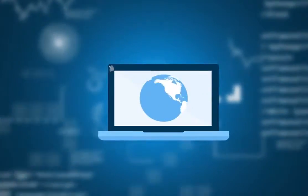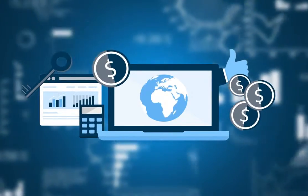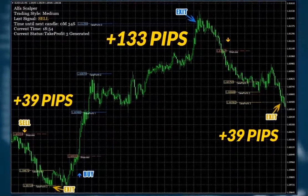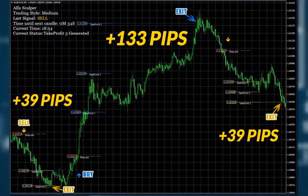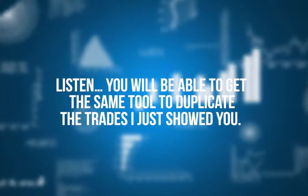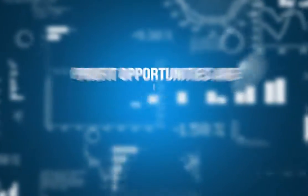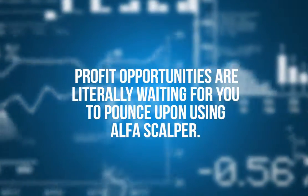If the market is strong, Alfa Scalper can help you make an even bigger profit per trade. Have a look at this. 2 trades with 39 pips each and a whopping 133 pips trade on Euro Australian dollar. Listen, you will be able to get the same tool to duplicate the trades I just showed you whenever you want. Profit opportunities are literally waiting for you to pounce upon using Alfa Scalper.